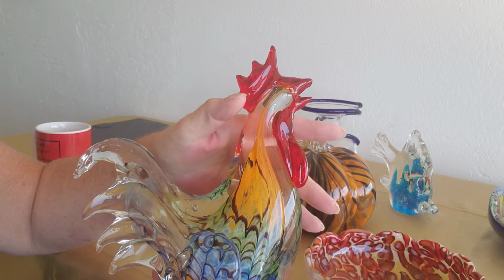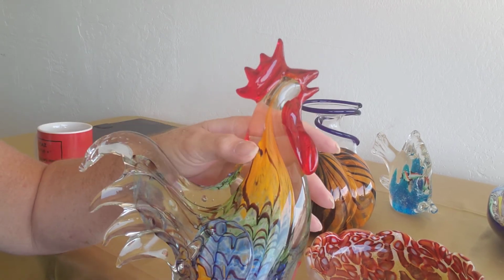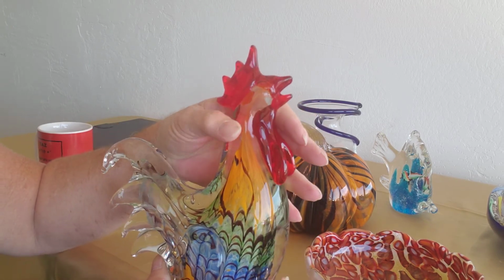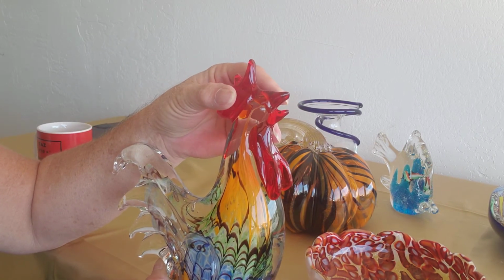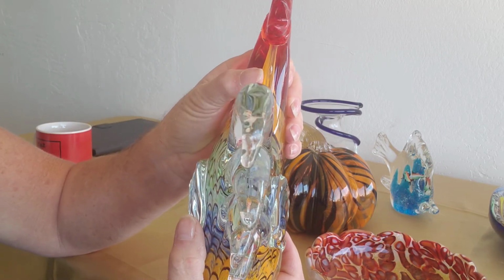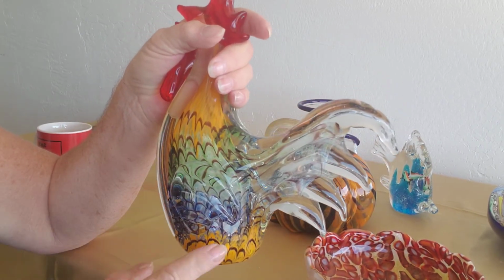So they pushed in the orange first, and then a little bit of black here, greens, blues, and orange down at the bottom. And there is some color blown into the tail, not a lot. And they really did start up here with the red to orange. Beautiful piece, nicely done. I think art glass is absolutely amazing. And you can see that his little wings are clear.